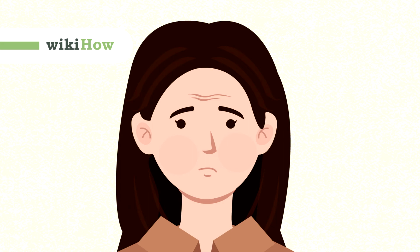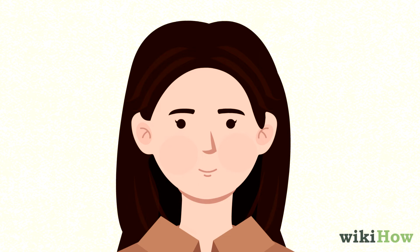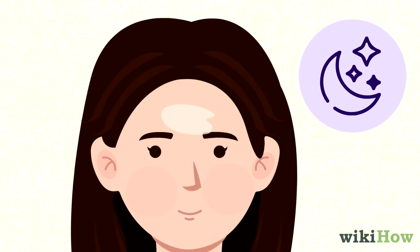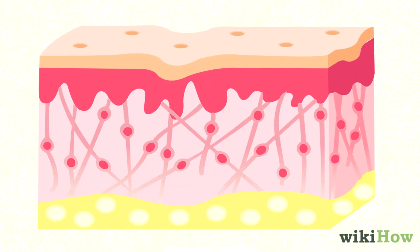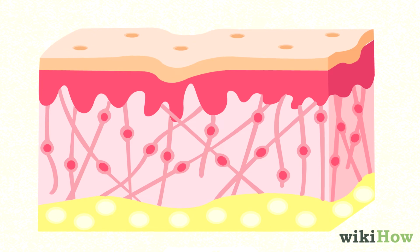Forehead wrinkles are a normal part of aging, but there are steps you can take to reduce their appearance and prevent them from getting worse. Applying a retinol cream to your skin every night before bed can help reduce forehead wrinkles, since retinol is derived from vitamin A. Vitamin A can increase collagen production and skin cell turnover, which gives your skin a more youthful look by smoothing out the wrinkles.